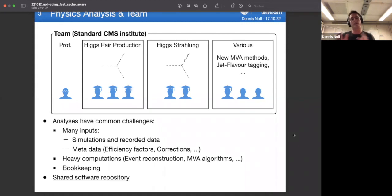And all these analyses and all these people have very common challenges, as you find out. We all have very many inputs. So for example, we have the simulations on the one side and the recorded data on the other side, which are really terabyte-scale data sets. So really big. And also we have metadata. So for example, efficiency scale factors, which are measured, corrections, which are measured by other groups, and so on. Then we're all doing heavy computations. For example, you have an event reconstruction where you need to extract an invariant mass of a dilepton system or something like this, or you need iterative algorithms and so on, or you need MVA algorithms. So very heavy computations on the other side.